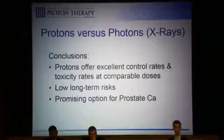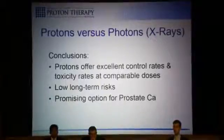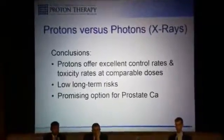I think with additional data and additional follow-up, we'll have a better feel for where this might fall in the overall scheme of prostate cancer treatments. But at this point, we're excited about what we're seeing at this early stage. Thank you again for your attention, and I'm glad to answer any questions.